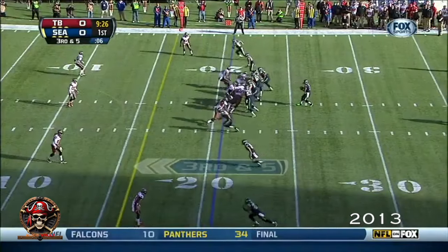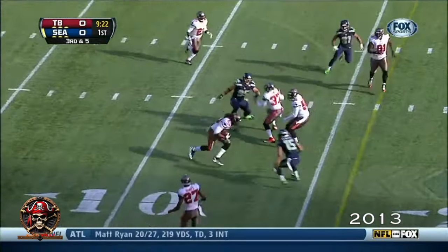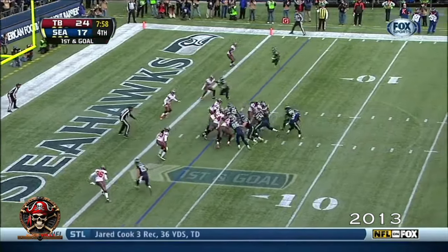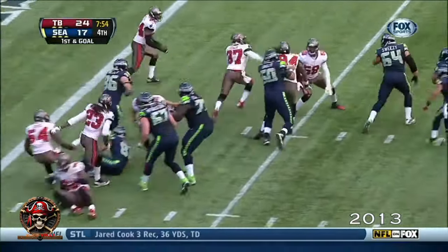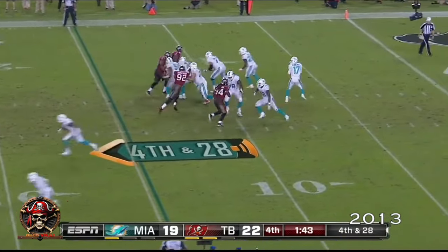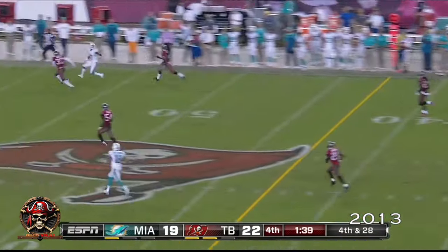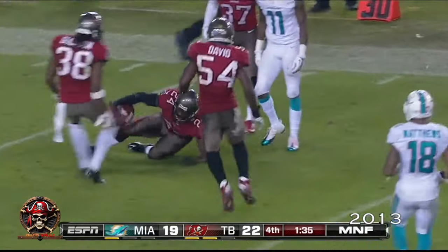And Wilson's pass is picked off by Mark Barron. Fake to Lynch, Wilson to the end zone, and it is picked off by Keith Tandy. Second Tampa Bay interception. Fourth and 28, Tannehill unloads, takes the shot downfield toward Mike Wallace, intercepted by Revis.